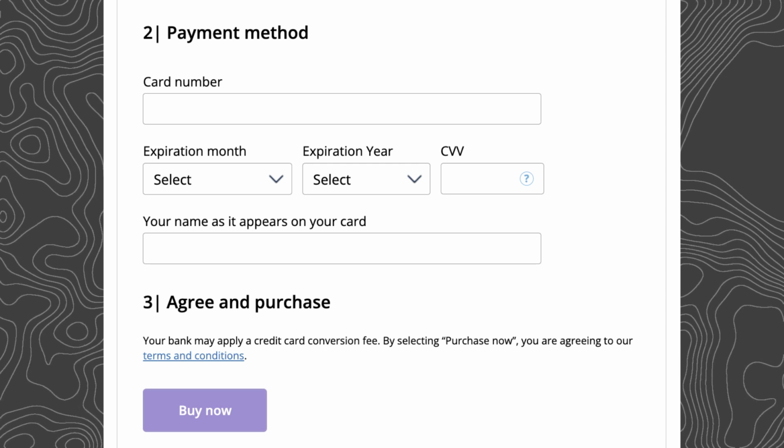Then, just enter your card details and hit Buy Now. A few days or a few weeks later, you'll have a statement credit back on your card for the purchase.